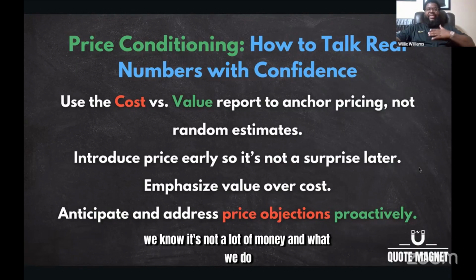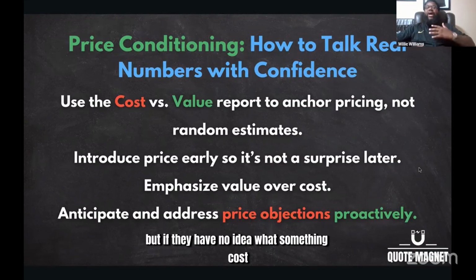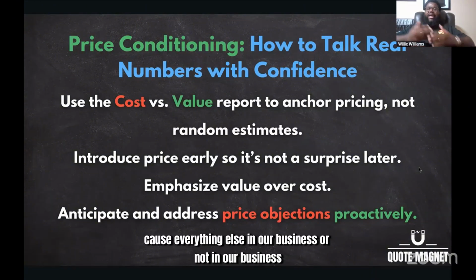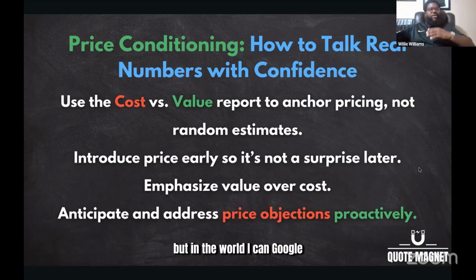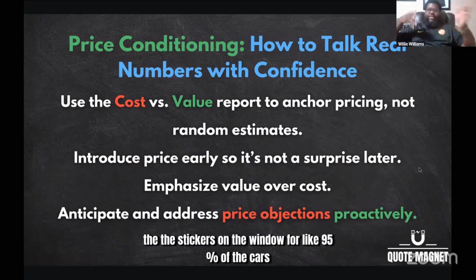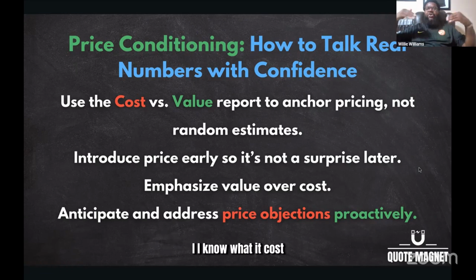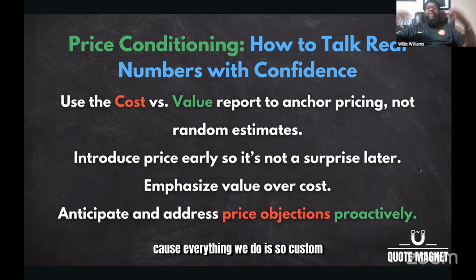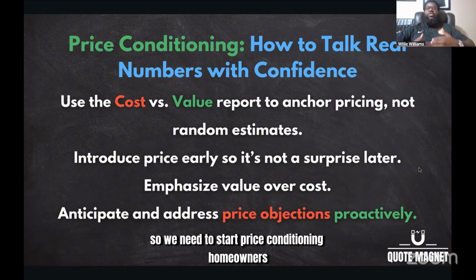Obviously, we know it's not a lot of money in what we do, but if they have no idea what something costs, you're going to lose. Everything else in the world, I can Google to find out how much it costs. If I go to buy a Mercedes Benz, the sticker is on the window for like 95% of the cars. I can Google and find the price. You can't do it in our business because everything we do is so custom. So we need to start price conditioning homeowners.